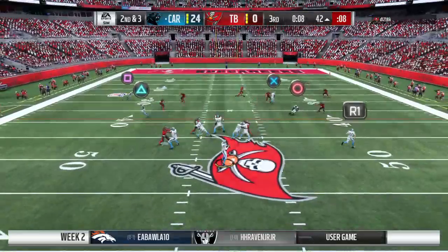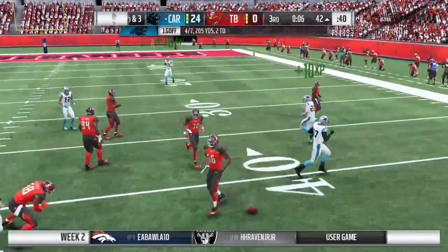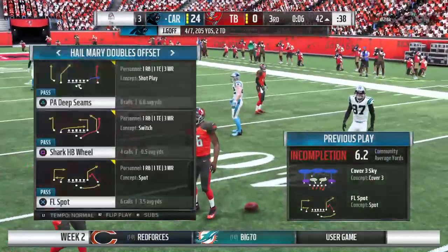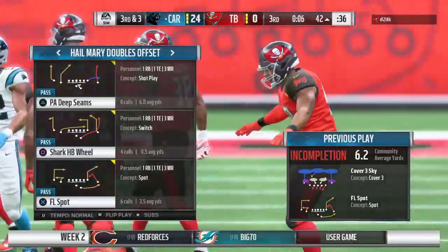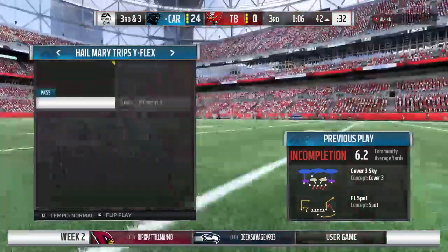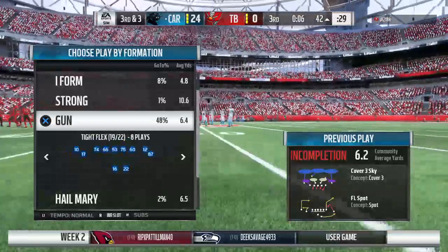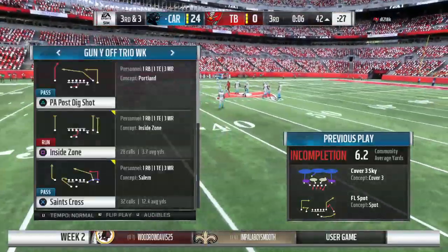To throw on 2nd down is gone. And that is incomplete. The beauty of being able to play a zone defense when you can sit back and see the ball coming out of the quarterback's hands, guess what? Creates a lot of confusion, kind of a muddle in the middle of the field where you can go make a play on the football.